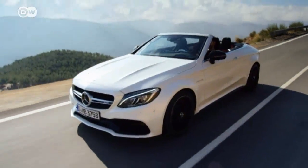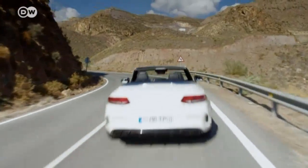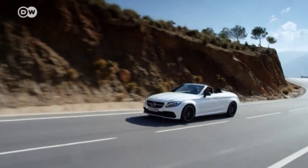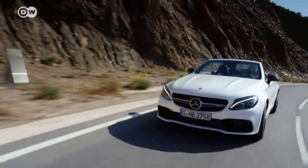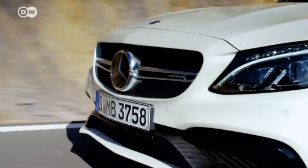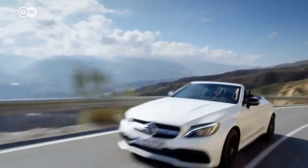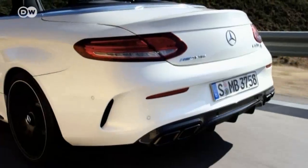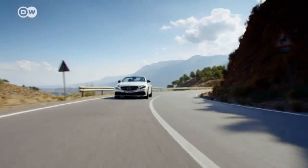To improve traction and driving dynamics, the C63 convertible has a mechanical rear axle differential lock. The C63S has an electronic one. Both reduce slip on the inside wheel going around curves without any control intervention from the brakes. The independent, completely redesigned rear axle is specially tuned for enhanced driving dynamics. The market launch is set for August 2016 in Germany. Mercedes has yet to name a sticker price.